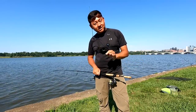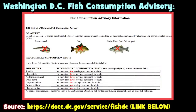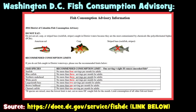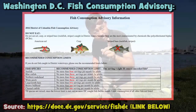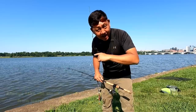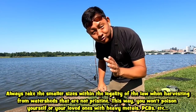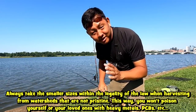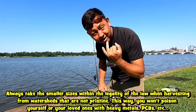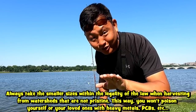But Washington D.C. actually does have fish consumption guidelines online as to how many portions people are supposed to eat per month for the different species of fish here around the area. Remember, selective harvest, okay? You take the big blue cats from over here, that is not good for you. You are going to be poisoning your family with heavy metals and PCBs, polychlorinated biphenyls, which is not good for your health.